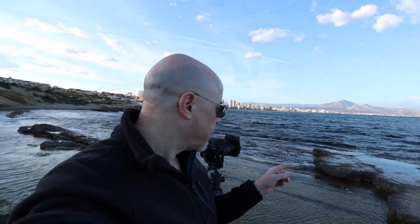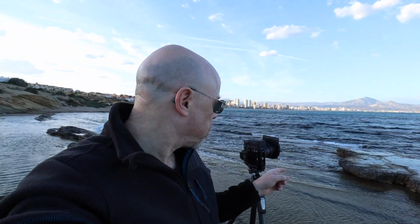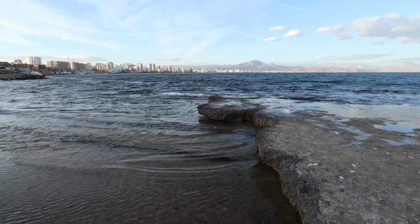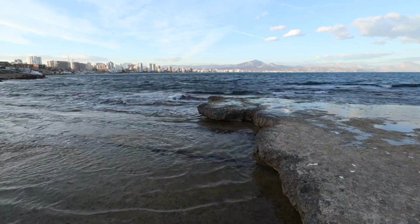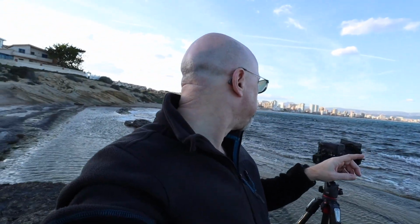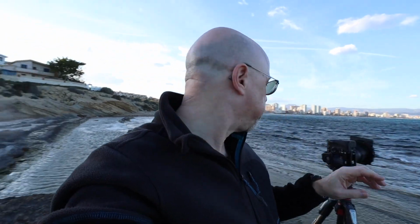We'll have to see. Okay, so I've got a composition set up here, and what I'm using is this rocky section heading out here as foreground interest and a lead-in line. Then I've got the sea in the background, we've got mountains, but we've also got basically the skyline of San Juan, El Campello, possibly a bit of Villajoyosa. No, Villajoyosa's further over that way, and then a little bit of cloud in the sky.